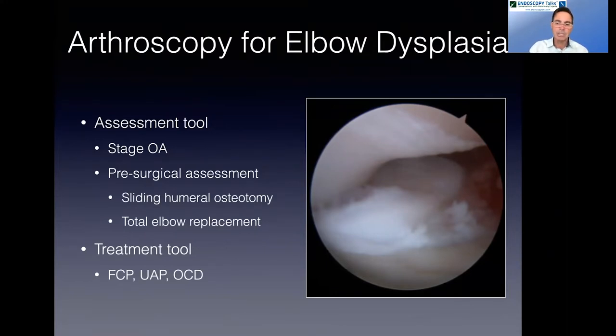So for instance, if we see a lot of aggressive cartilage loss or cartilage abrasion, that may change the way we treat that patient. We may want to do a sliding humeral osteotomy. We may say the whole joint's damaged, a fragment removal is not going to help, and we need to go ahead and treat this with elbow replacement.